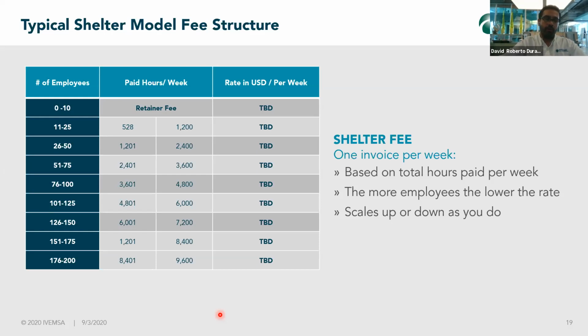The shelter quote is going to have a specific hourly rate for this bracket that, let's say, is going to be $1.35. So you're going to multiply 1,200 times $1.35 because that's the hourly rate for this bracket, and that's going to be your weekly shelter fee.